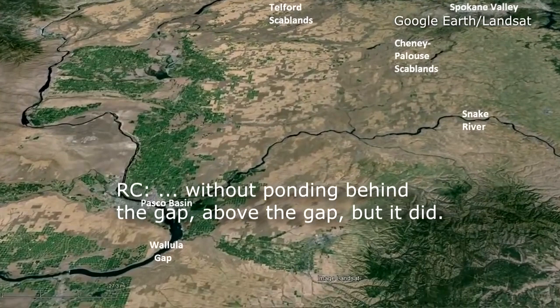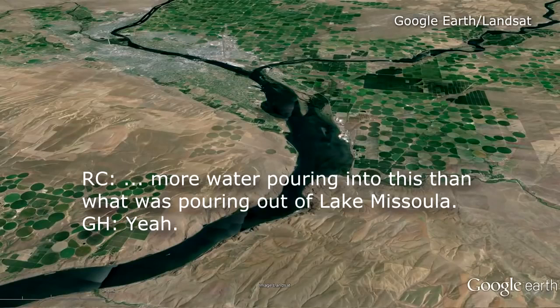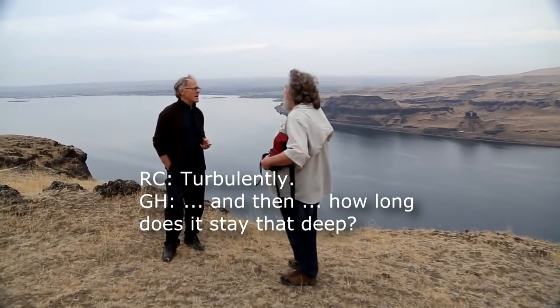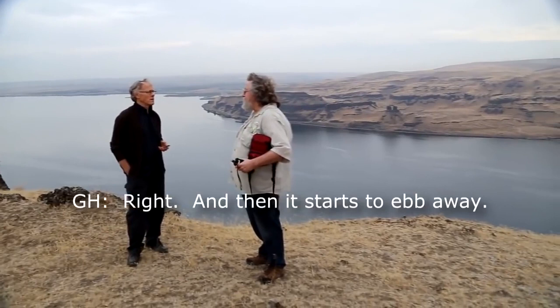Which to me is just incontrovertible evidence that there was more water pouring into this than what was pouring out of Lake Missoula. So we have 1,000 feet deep water, which turbulently flows through here. And then, how long does it stay that deep? You know, the estimates are that it's probably 1 to 3 weeks. Right, and then it starts to ebb away.